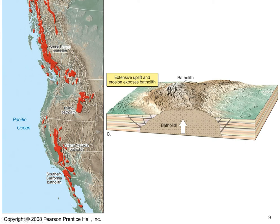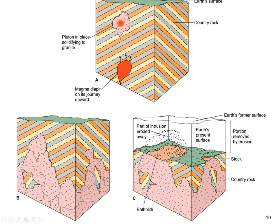All right, so these are huge regional things. And to give you sort of an idea where that term comes from, bath means depth, or something that's really deep. And lith means rock. So this is rock that was really deep, which is kind of cool, right? Now, there's other ones too that are a little bit smaller. One of the smaller pieces is called a stalk. Now, a stalk is just a little bit that's sticking up. It's not as big as a batholith, but it's likely just kind of part of a larger batholith. It's just a little bit that's exposed.